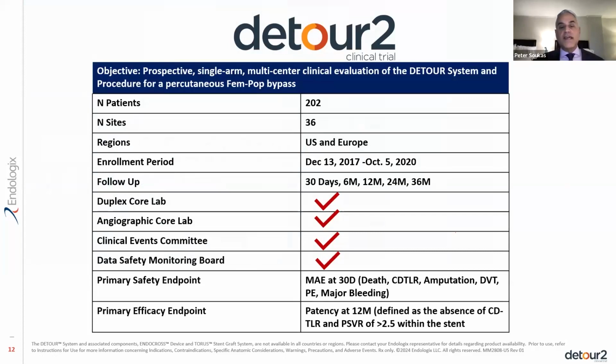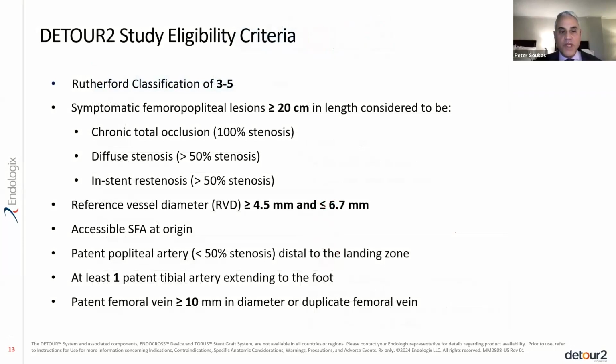The primary safety endpoint was major adverse events at 30 days, including death, TLR, amputation, DVT, PE, and major bleeding. The primary efficacy endpoint was patency at 12 months, as defined by the absence of TLR and a peak systolic velocity ratio of greater than 2.5 within the stent. Most of the patients, about 75%, were Rutherford class 3. The remainder were patients with Rutherford class 4 and 5 disease.